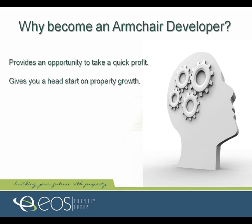Folks, in summary, I think these are the things that really make the armchair developer concept stand out. It does provide an opportunity for people to take a quick profit. You don't need to buy a property and wait for 3 or 4 or 5 years before it starts to generate equity. You don't need to hold on for that time period to make up that profit above the stamp duty you've paid and above the other bits and pieces that you've paid. So you can take a quick profit if you wish to do so. Yes, there's some tax implications you need to talk with your accountant about, but the opportunity is there.